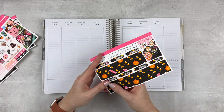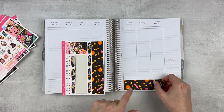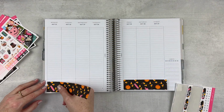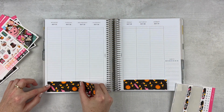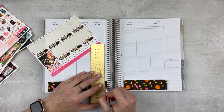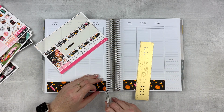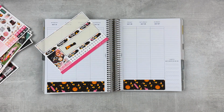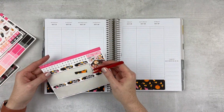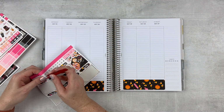I'm going to begin with the bottom washi, which is super cute. I love how graphic it is, and the pop of the black when the spread is complete, it just really completes it. So I'm going to trim off what doesn't fit really quickly with my X-Acto blade and a metal ruler, and then I use the blade to lift up that little cut part, and then I'm going to put in the numbers onto the date covers.